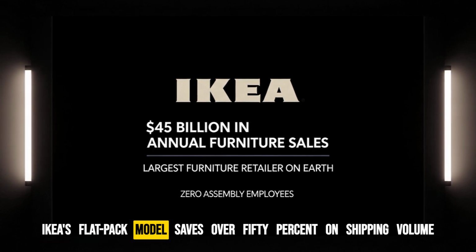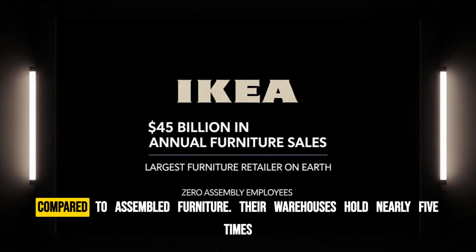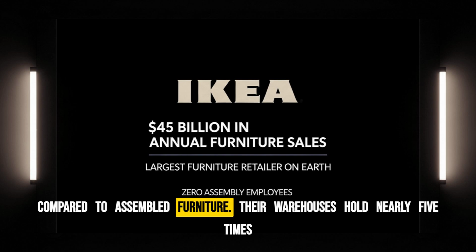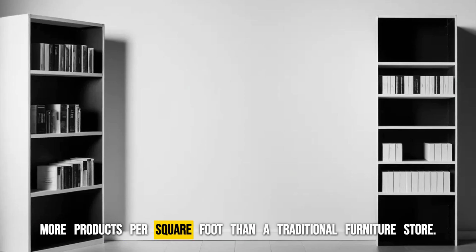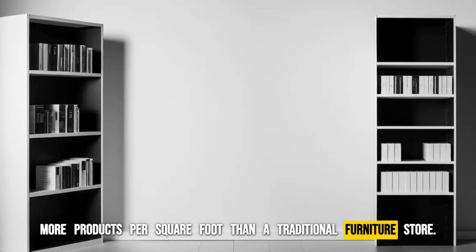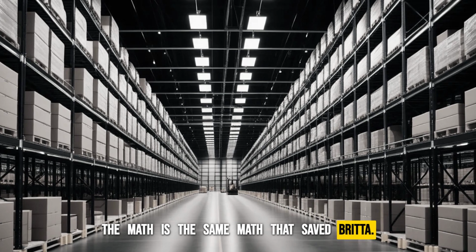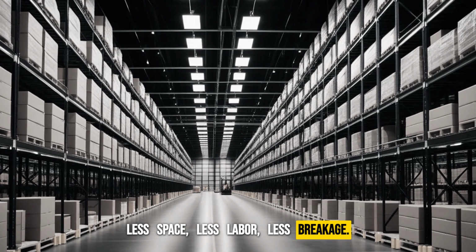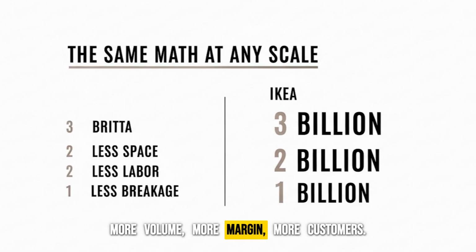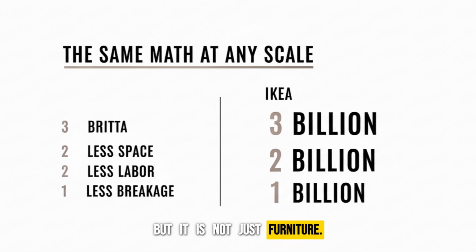IKEA's flat pack model saves over 50% on shipping volume compared to assembled furniture. Their warehouses hold nearly 5 times more products per square foot than a traditional furniture store. The math is the same math that saved Britta. Less space, less labor, less breakage, more volume, more margin, more customers. But it is not just furniture.